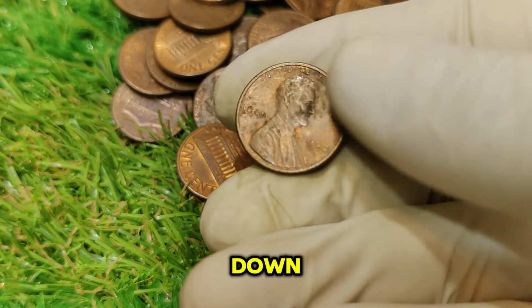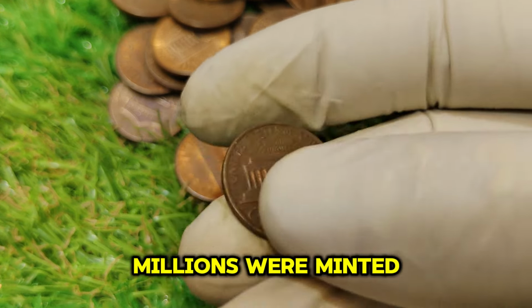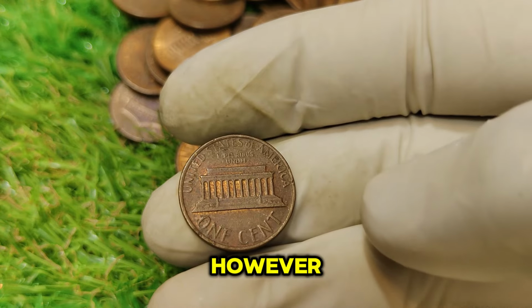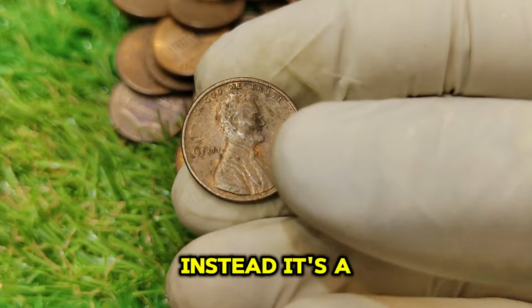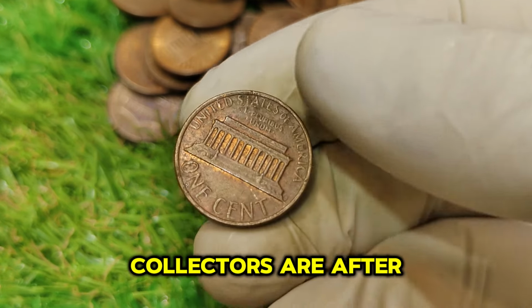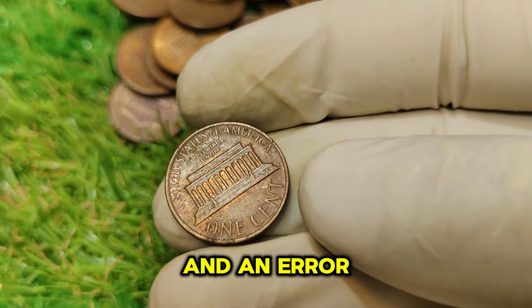Let's break these down. The 1980 penny isn't rare in the typical sense. Millions were minted that year. However, it's not the quantity that makes this penny special. Instead, it's a specific error or variation that collectors are after. Cut to a graphic showing a normal 1980 penny and an error penny.